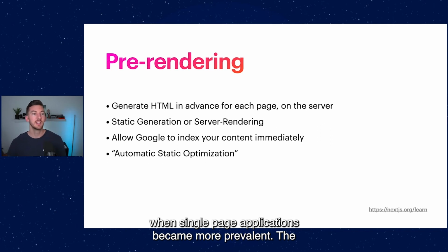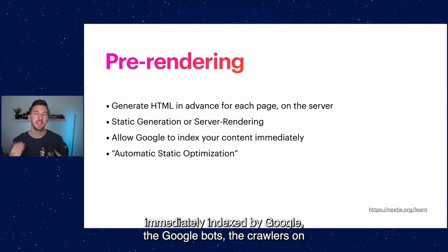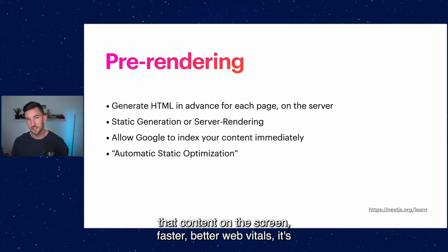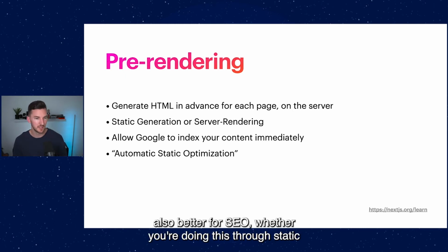more prevalent. The advantage of pre-rendering content is that it's able to be immediately indexed by Google, the Google bots, the crawlers on your websites. So not only is pre-rendering good for getting that content on the screen faster, better web vitals, it's also better for SEO.